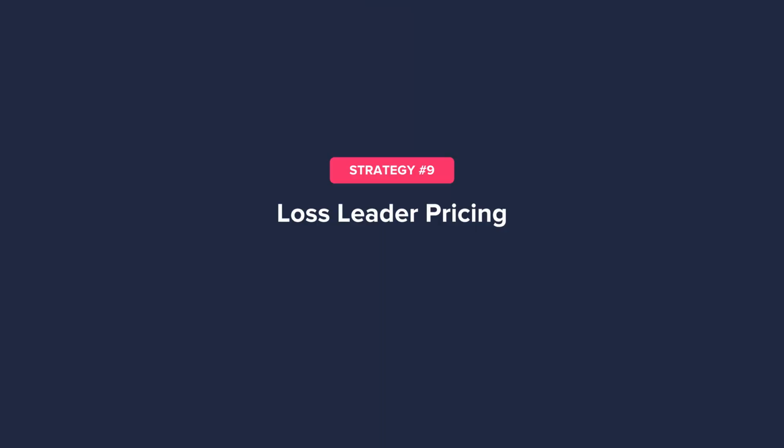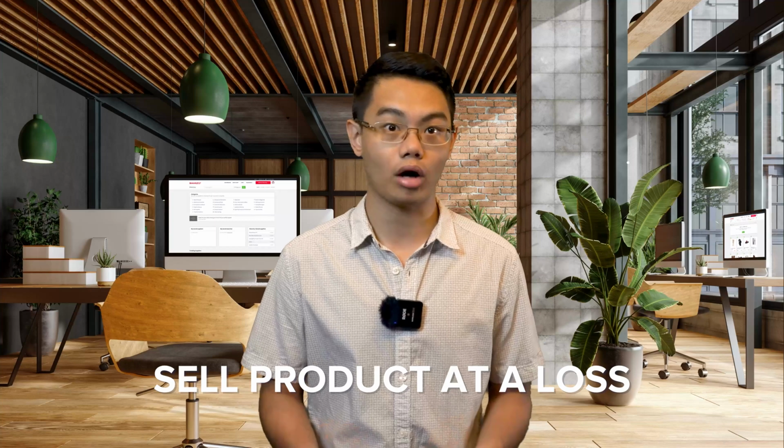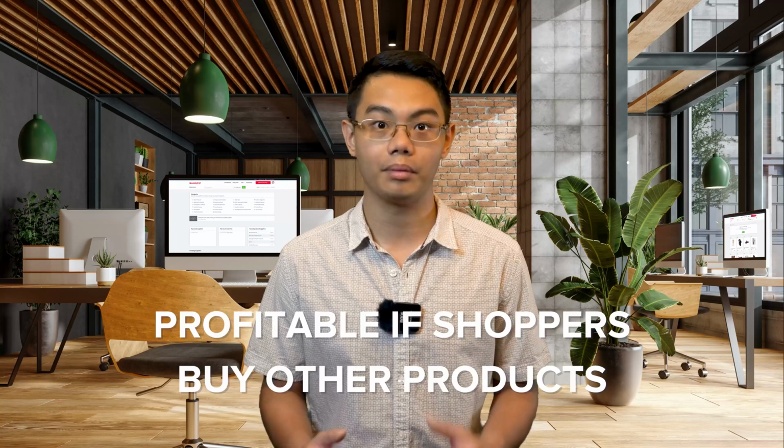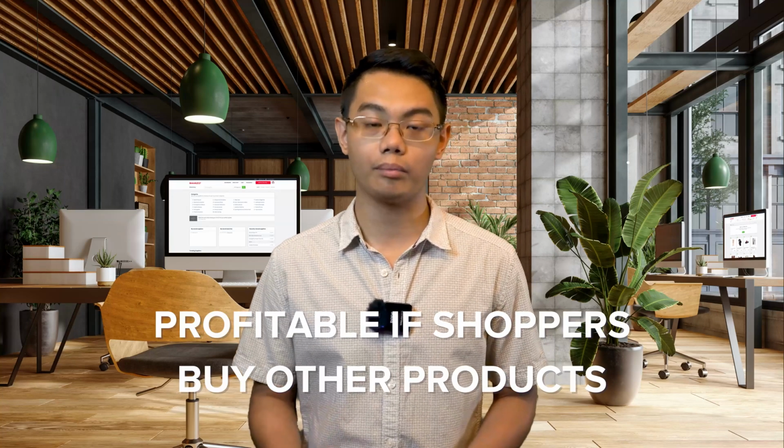The next type of pricing strategy is loss leader pricing. Loss leader pricing is a strategy for selling a product at a loss to encourage shoppers to buy from your store. The product being sold at a loss is known as a loss leader. Although the loss leader is sold below cost, this strategy can be profitable if shoppers buy other products from your store. For example, Gillette often sells its razors at a loss, but customers need to replace razor blades with refills regularly. These repeat purchases are where Gillette makes a profit.